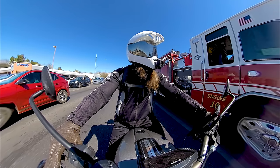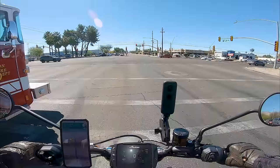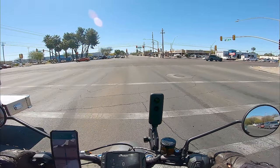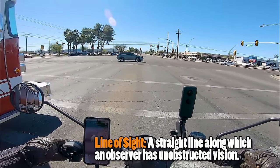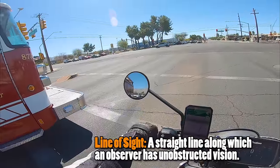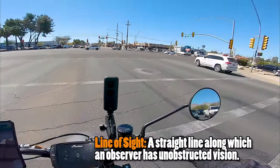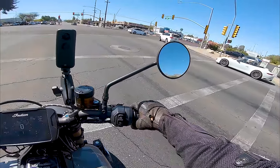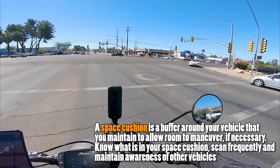So right now I'm looking forward and I'm double checking, making sure there's no road surface hazards in the intersection. You notice how my line of sight is terrible to the left. And typically the green light goes first, then red or then green arrow. So I'm gonna keep an eye on any cross traffic for anybody running a red light before I go. Person behind me is giving me a massive space cushion. Thank you very much, appreciate it.